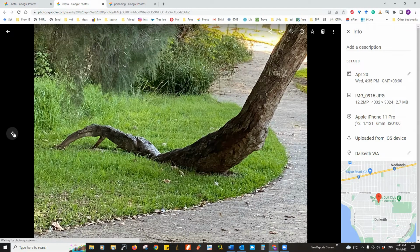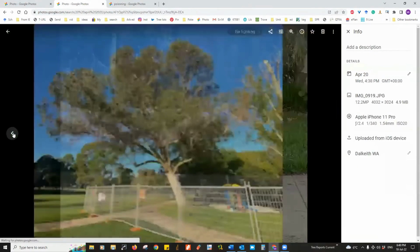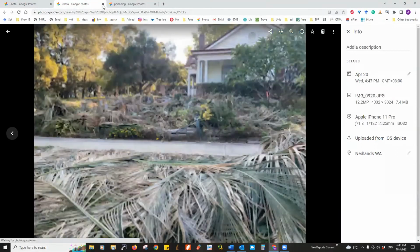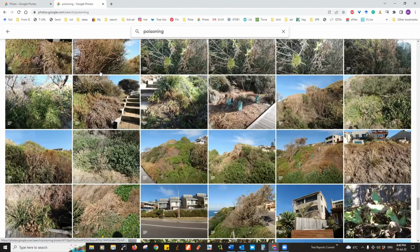So polyphagous shot-hole borer is going to be an issue. It's not so much a problem for eucalypts, but it does attack the sapwoods of other trees, so things like poinciana, ficus, where the wood breaks down rapidly. Of course, we've got similar borers already in Australia, that sort of situation.